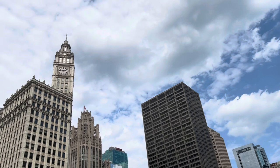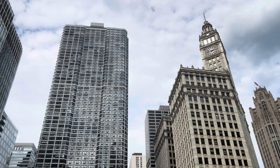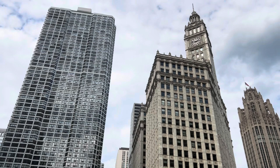Take your cameras out, join me off into the left. We're gonna get a unique photo opportunity. Three iconic buildings in one shot. We're gonna get the Wrigley Building, the Hotel InterContinental, and the Chicago Tribune, all in one shot, ladies and gentlemen.